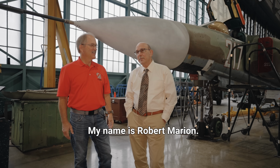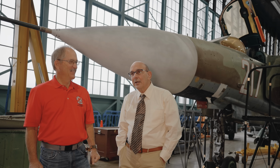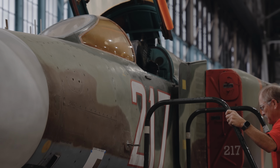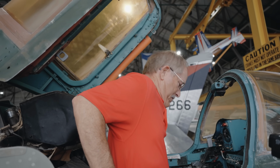My name is Bob Marion. I'm a historian and a consultant at Buckley Space Force Base, and it's my pleasure today to be here with John and help decipher some of the Russian language that covers this aircraft. We had some questions back when we flew them 40 years ago, and with time passing by, I've got more questions. So let's jump in the cockpit and see if we can decipher this thing.